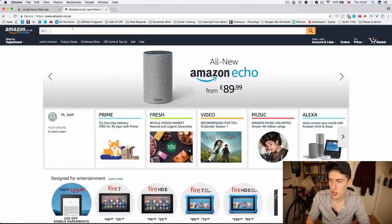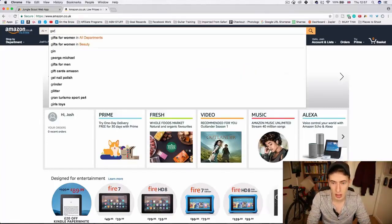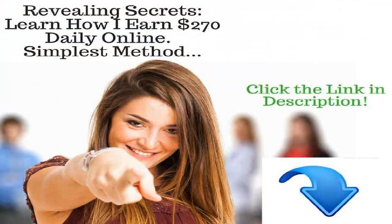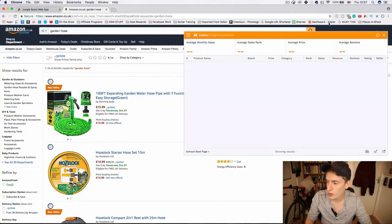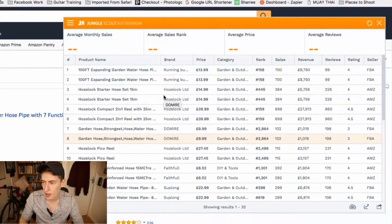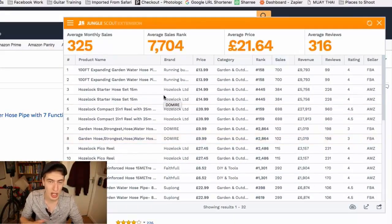When you search in the search bar here, you want to use the main keyword, which is generally the most popular keyword. So instead of searching for green garden water hose, because that's a long tail keyword, and we'll discuss that a bit later, you want to search for the most popular, which would just be garden hose. Once you've done that, you've got all these products showing up here. You then want to click the Jungle Scout Chrome extension, and that will bring up all the information. We're going to go through all this information so you can understand what's good and what's not good, and then I'm going to give you examples of bad products and good products so you can really understand it. So let's analyze this information. You've got all the averages here: the average monthly sales, the average sales rank, the average price, and the average reviews. So do you remember what I said?